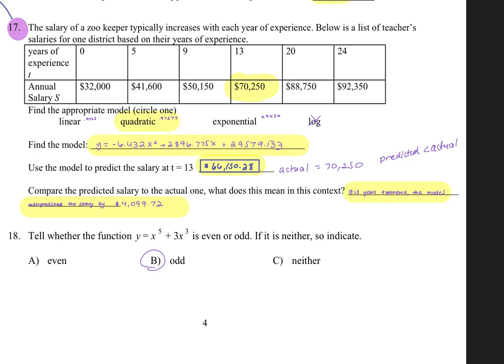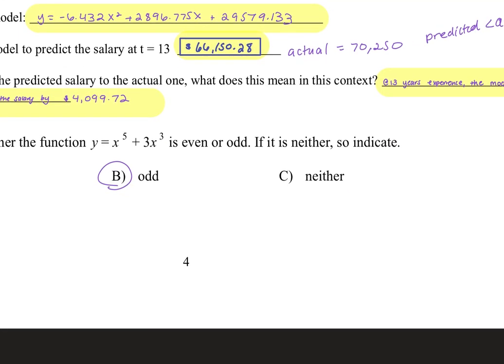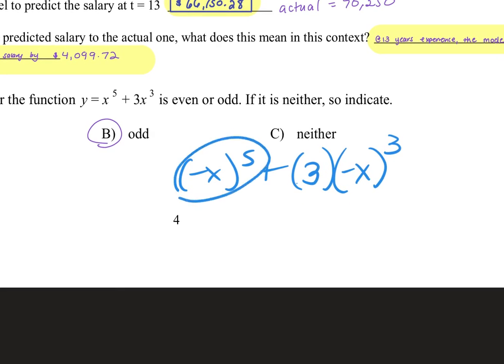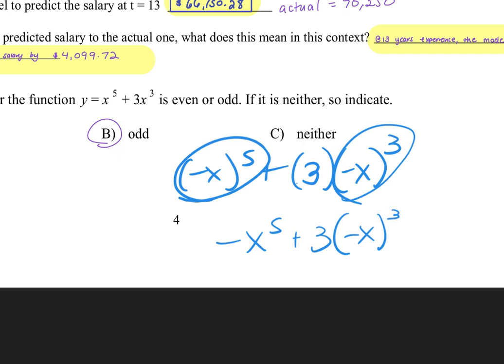Number 8 is why is it odd? So if I plug in a negative x, and then I plug in negative x again, the odd changes that sign. And then this is positive 3, but this odd changes that sign. So this is negative 5x minus 3x to the third. They are both changed, which means it's odd. The other one, only one changed.